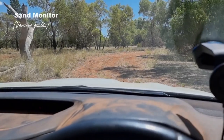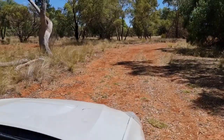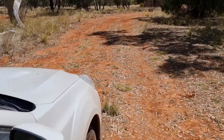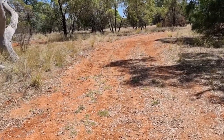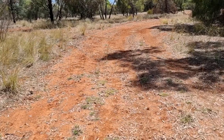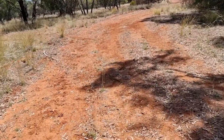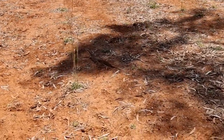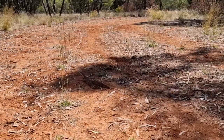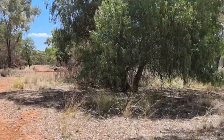We've just got a sand goanna on the road. He's in the shade just here. Oh, there he goes.